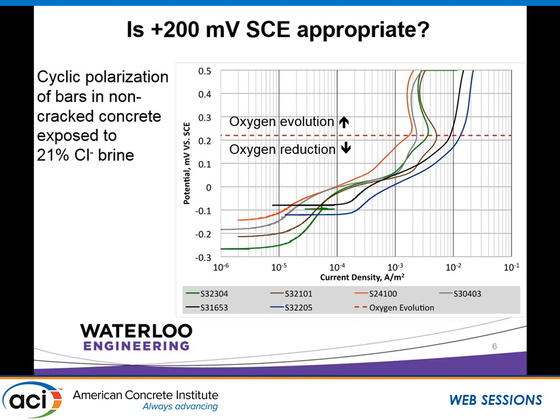The reason I've drawn in this dashed line here is because this represents the equilibrium potential in a pH of 13 for the oxygen evolution reaction. Potentials below this, oxygen reduction, the reduction of dissolved oxygen in the pore solution of the concrete, is the cathodic reaction, corresponding to the dissolution of iron as the anodic, or chromium or whatever, as the anodic reaction. If you go above that line, that cathodic reaction is not thermodynamically possible, and the reaction goes the other way and oxygen is evolved. So we question this, in fact.